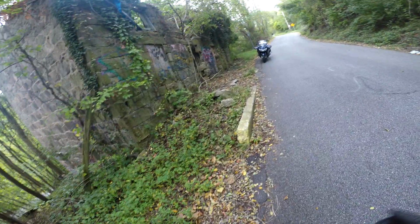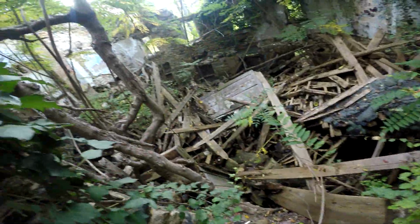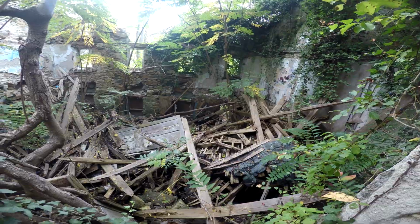When did they abandon it? Let's poke our head over here. Yeah, that's the roof. This is quite a fixer-upper.